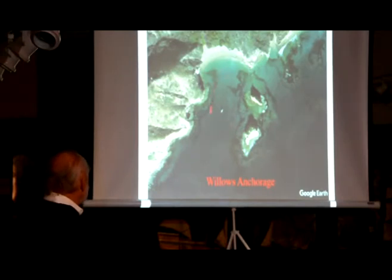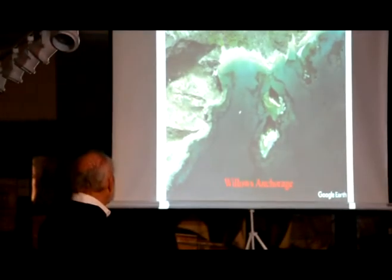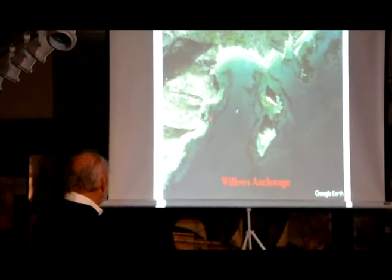This is the anchorage right in here. But there's also an anchorage over in here. This is in Brian Fagan's book. They talk about this center part as actually, in some cases, a better anchorage. And a beautiful beach, very, very nice sand on that beach. And well protected from the northwest. There are fairly high hills right in here.